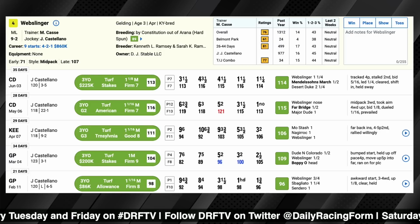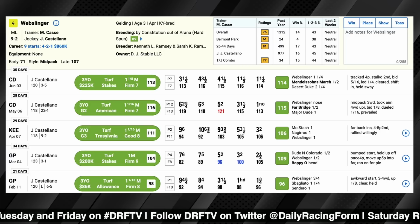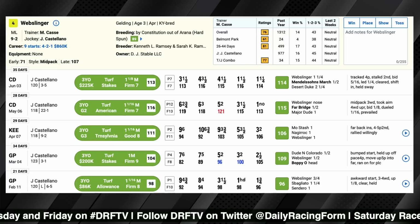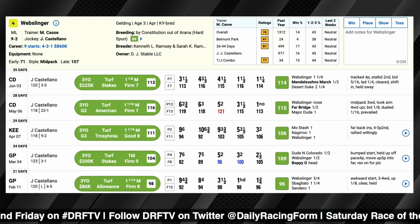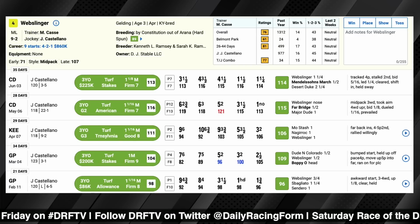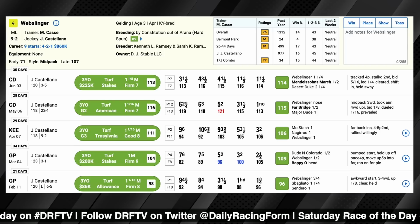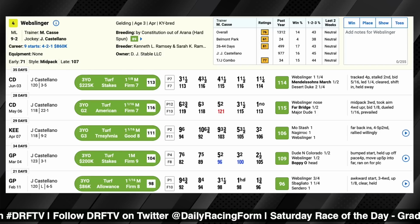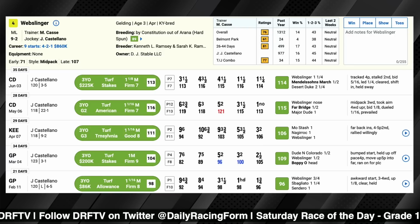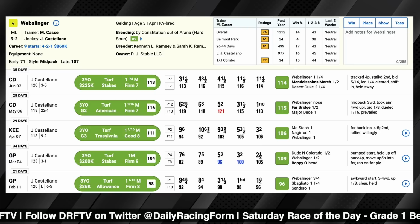He does. The speed figures fit, as you say, they weren't earned under ideal circumstances with those wide trips. Even last time, he was heavily bet, obviously, at 3 to 5, but I really like the way he did it, winning pretty easily in the end. And it was a step down in class. Now he moves back up, but he certainly has the numbers to handle it and is a major player here.